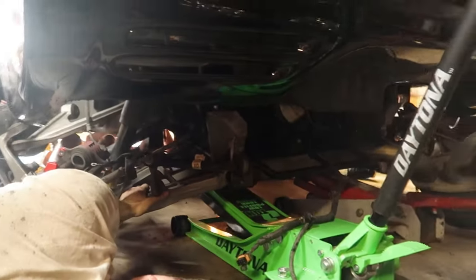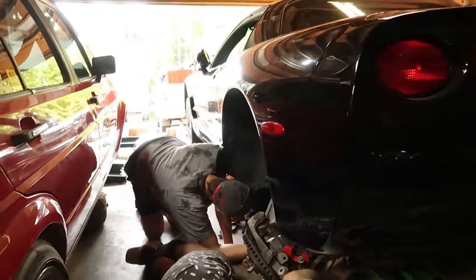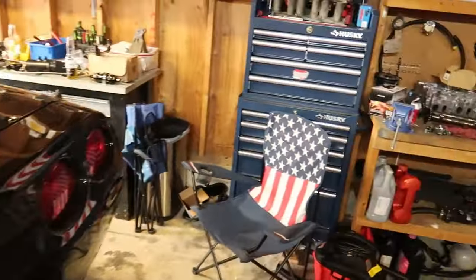Well, some time has gone by. Rear end is really close to the ground. Diff is pretty much smushed against the trunk. They're speaking languages I don't even understand.